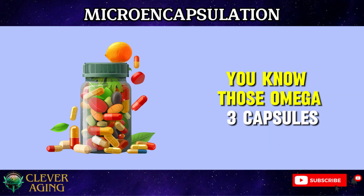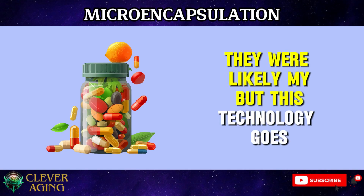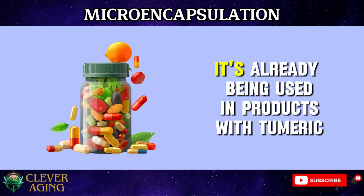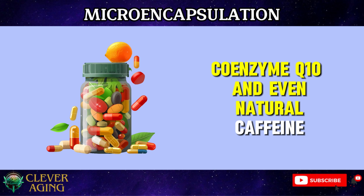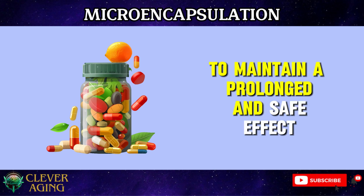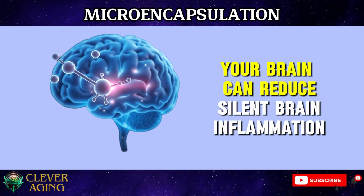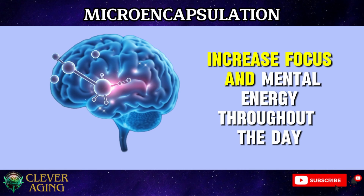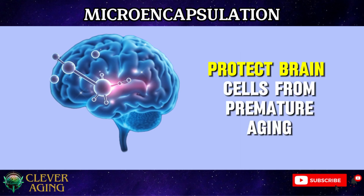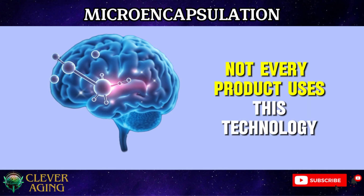You know those omega-3 capsules that don't leave a fishy aftertaste? They were likely microencapsulated, but this technology goes far beyond. It's already being used in products with turmeric, resveratrol, vitamin E, coenzyme Q10, and even natural caffeine to maintain a prolonged and safe effect. That means with the right protected nutrients, your brain can reduce silent brain inflammation, improve short-term memory, increase focus and mental energy throughout the day. Protect brain cells from premature aging.